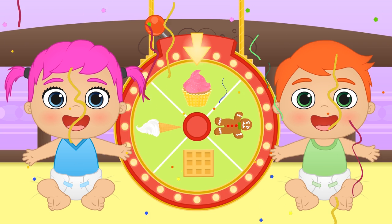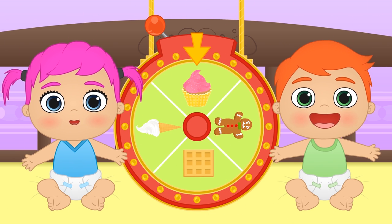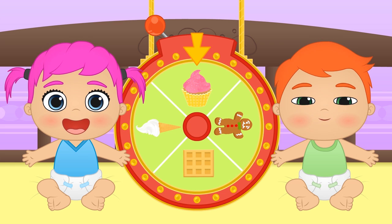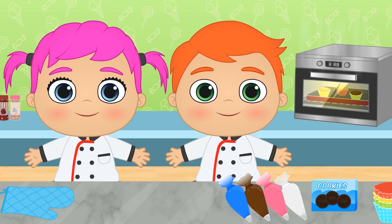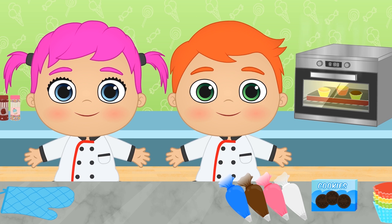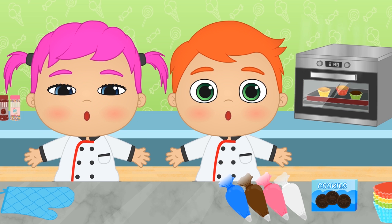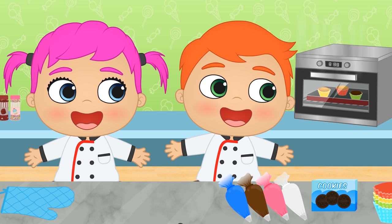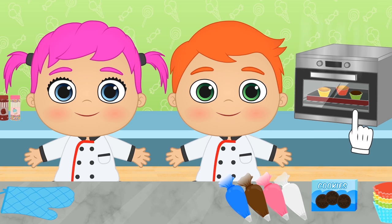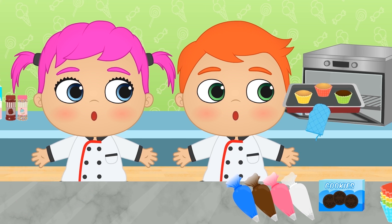It's landed on cupcakes! Yay! We'll get to decorate them! Let's see what we come up with! Well done! You've already dressed up as pastry chefs! Great! Let's get started because I think the cupcakes are ready! First off, let's turn off the oven. And now we take out the cupcakes with an oven mitt so as not to burn ourselves.